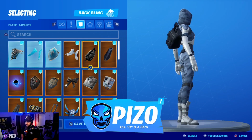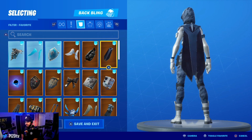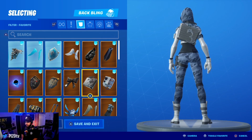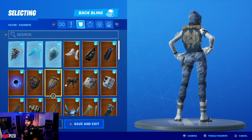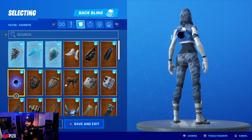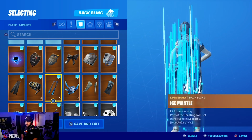Now, I thought the gray toy weapon wrap looked really good on a lot of these. That looks really good as well. But in terms of a weapon wrap, we got the gray toy that I used that I really liked out of most of them that I did try. Now, I will show you, I think I have 12 weapon wraps selected that you could possibly try running with these outfits. Just to give you a good idea.